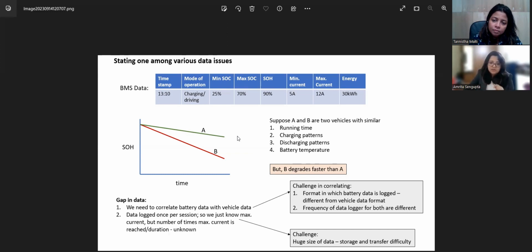First of all, the format in which the battery data is logged in BMS is different from how the vehicle data is logged. Because these two are different, you do not know how to merge these two files. This is one of the very big challenges, because the battery will come from a different manufacturer, it will be assembled differently. Then the vehicle data will be logged by the EV manufacturers. So there should be a common platform to merge these two data.